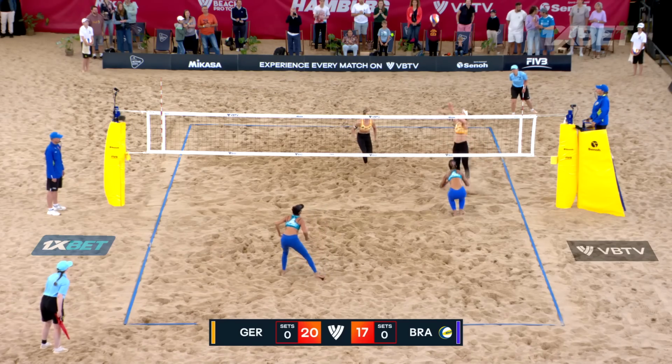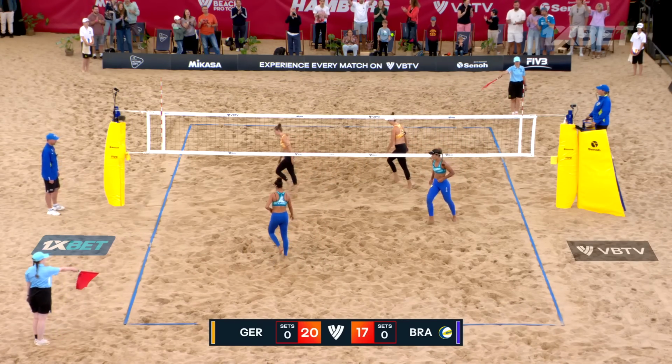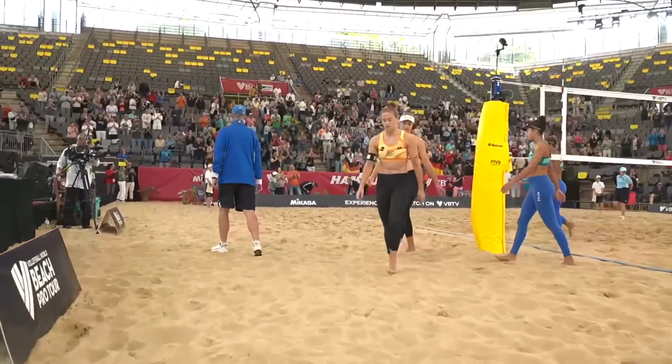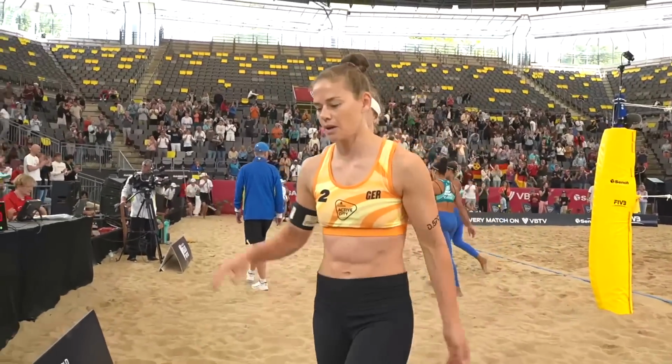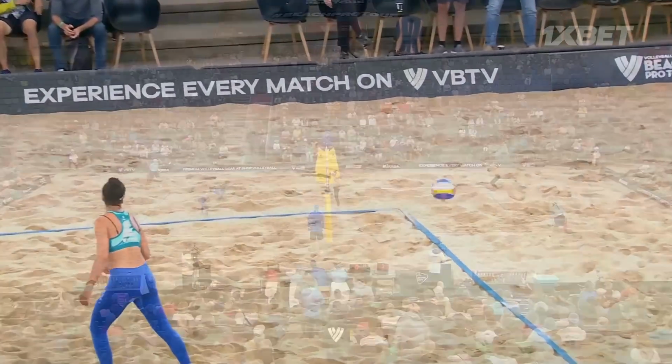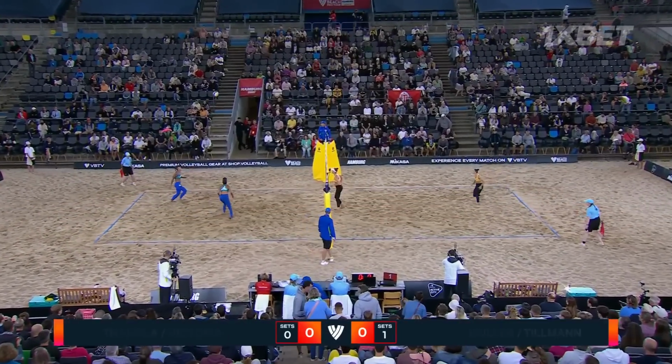Way off the net. What a hand set. A lot of trust in those hands for Tillmann, and it's a clean line shot for Müller. Müller and Tillmann walk away victorious here in set number 1. The crowd, just the ability to train in this indoor environment here in Germany, it's a different story.